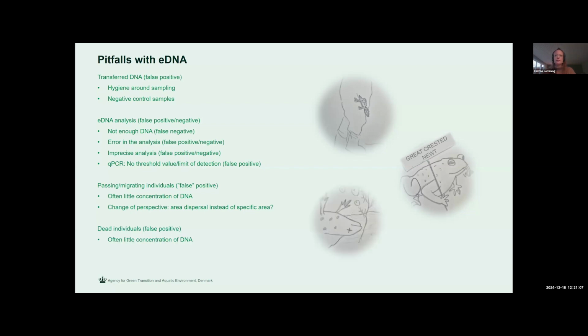And then of course, there might be dead individuals leaving DNA traces in the water. And it's very important not to disturb the sediments where they lie, to not get the DNA up in the open water when we take the sample. But no matter what, it's important to know that false negatives occur both in eDNA as well as in the conventional monitoring. So it's not that one way is better than the other.